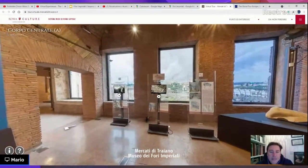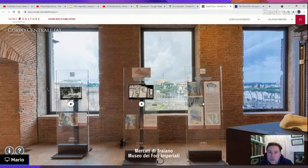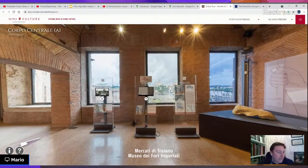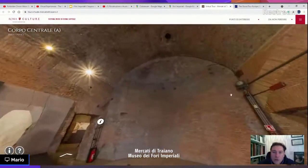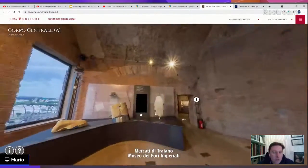So here there is pretty detailed modeling and history and a number of images that represent how this era was. If you want to learn more about this era of the Imperial Fora, that's definitely the museum to go to and explore it. And you can see most of these walls are just the original walls.